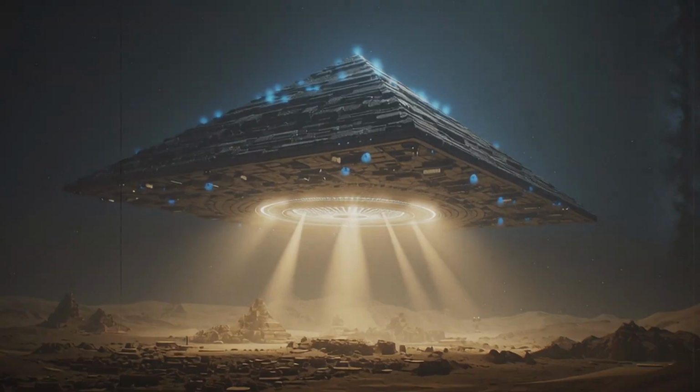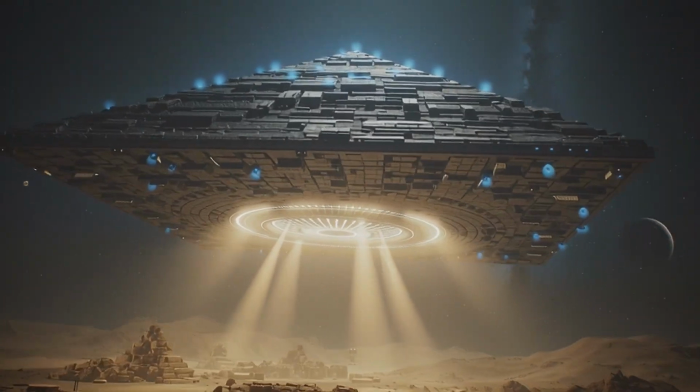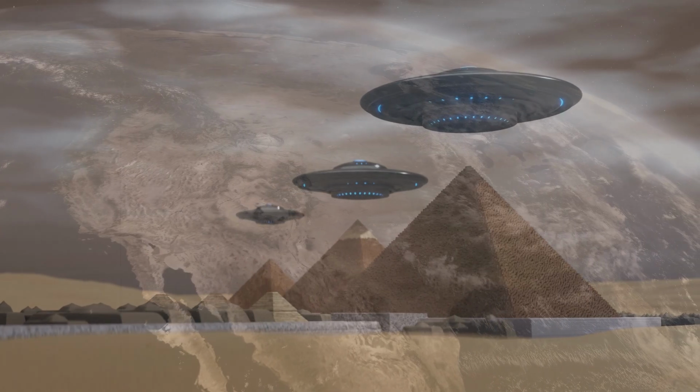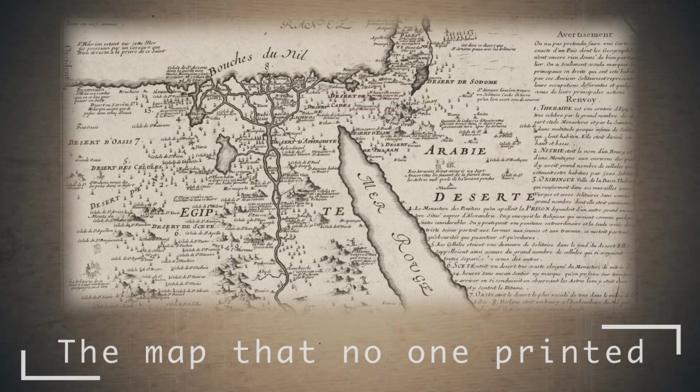The alternative is that someone already knew, and the pyramid is just a trace of their devices, or a landmark for those who were supposed to return. The map that no one printed.